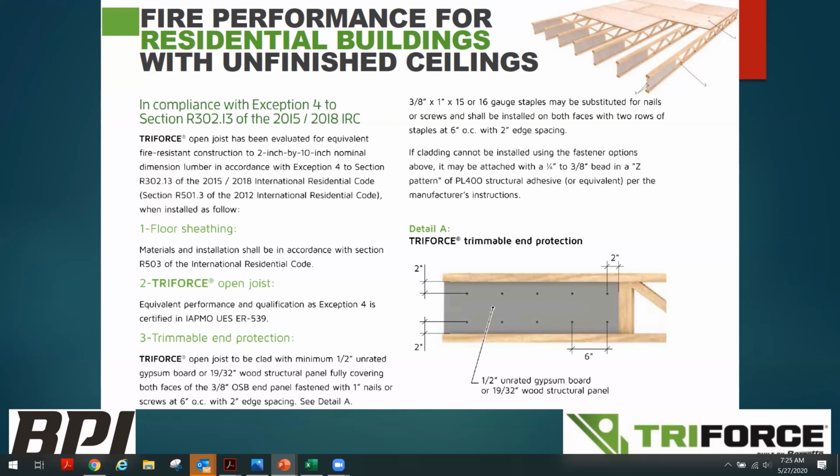We're the only engineered product that you do not need to drywall your entire basement. Our requirement, as you see, is a cladding over whatever's left on that I-joist end. That can be a gyp or OSB. Majority of people use OSB on that end. It's the only requirement we have to meet code.